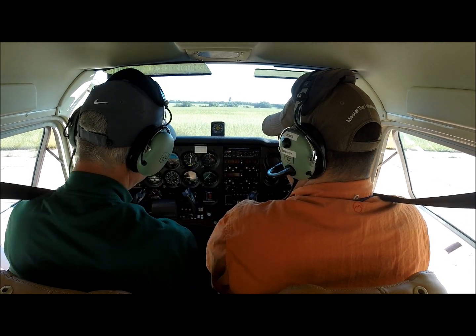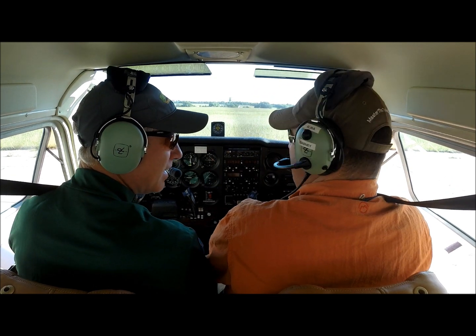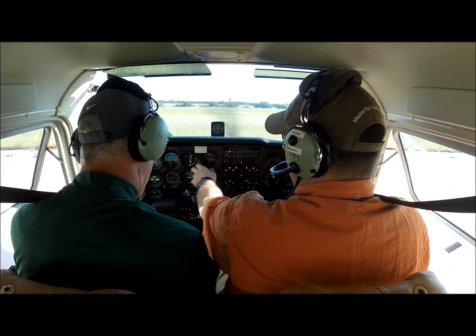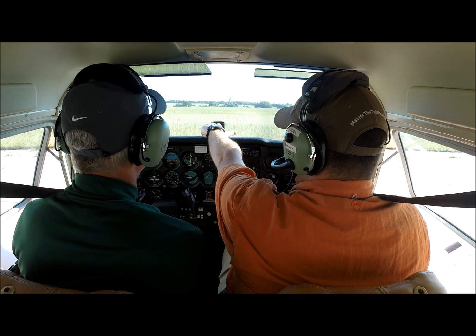Is that right? That looks good. It should show about 500 feet, right? And we do. What are we here, 537? Is that right? Depends on what part of the airport you're on. The rule of thumb for IFR places is if we're within 75 feet of the field, then we're in good shape.